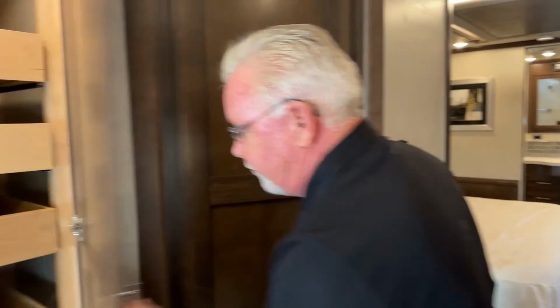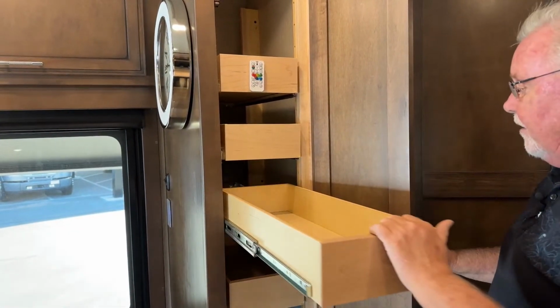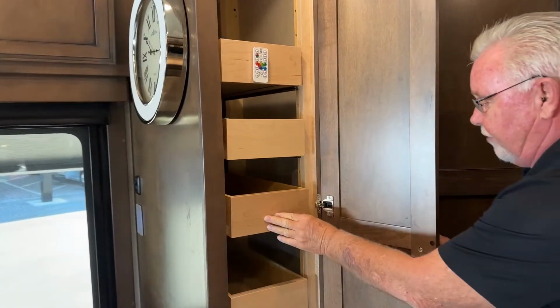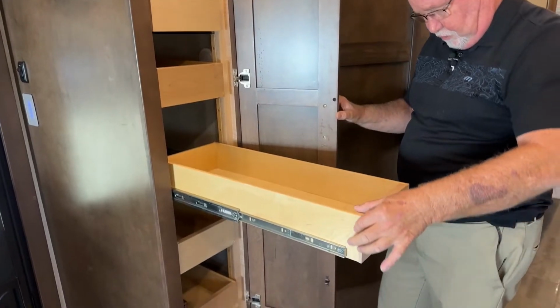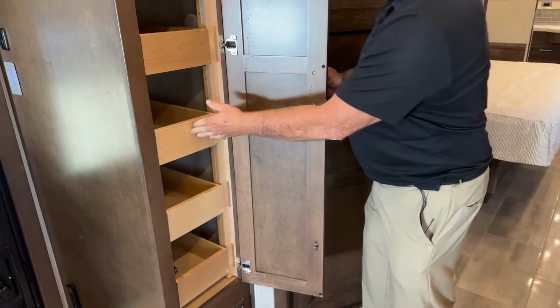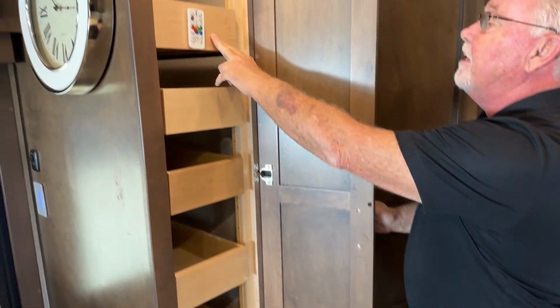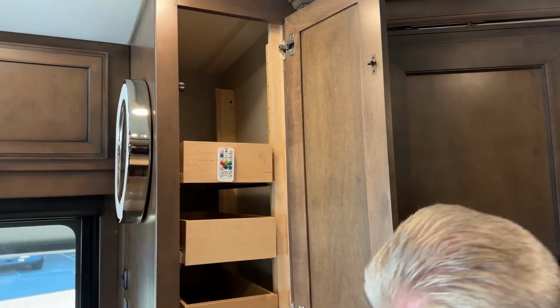Across from the refrigerator, well, before we show our half bathroom, we do have a nice pantry here. You have to push in on those doors to get them to release, but very heavily built. You can see the cabinetry, the joints here. And they must have some LED lights. Yep, have them inside. I can see that they added.